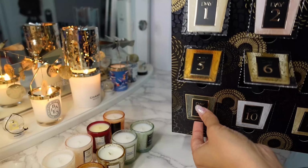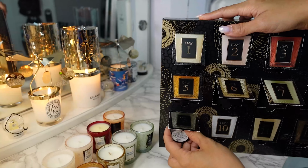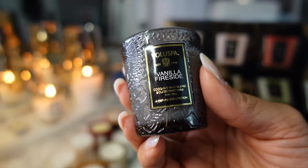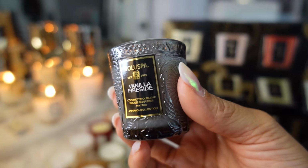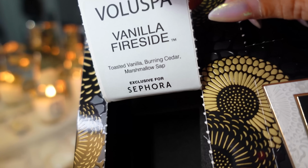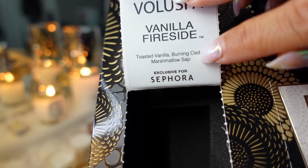Okay, day 9. I wish this were a 24-day advent calendar. So day 9 is Vanilla Fireside. This smells like you're roasting vanilla marshmallows in a crackling fireplace. This smells good. Let's see the notes here. Toasted vanilla, burning cedar, marshmallow sap. Oh my gosh, I just guessed that. I wrote the script. Marshmallow sap, toasted vanilla.